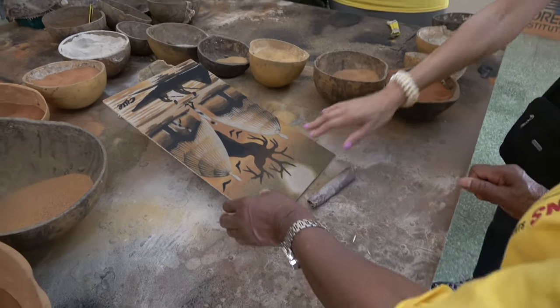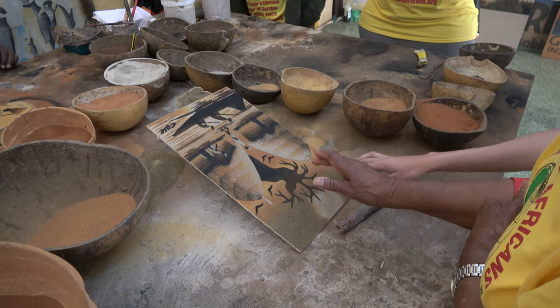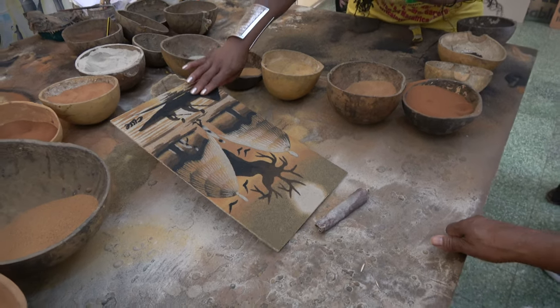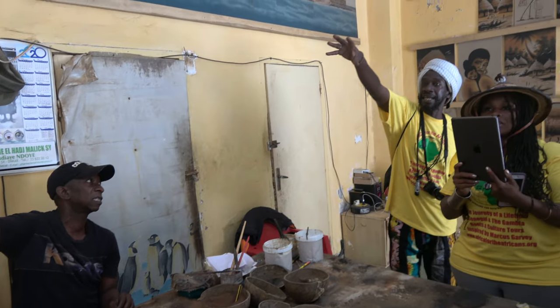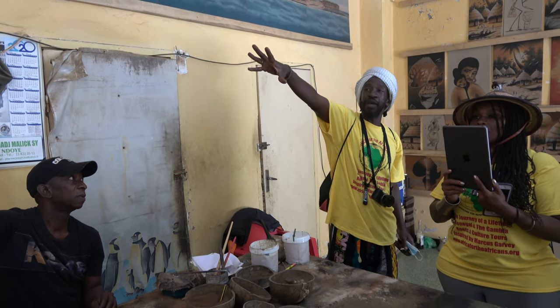Once it's dry, no one can take it off. If a woman doesn't have nail polish, you can't polish your nail. Wow, that feels bad. On a créé des petites dimensions. For a souvenir, they set it by size. The small ones cost like 5,000, which is 10 dollars.